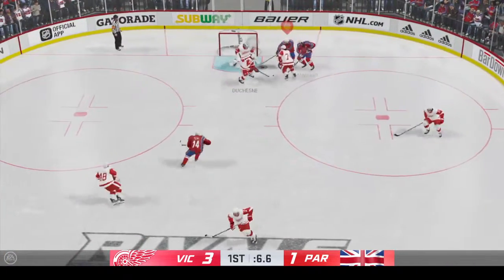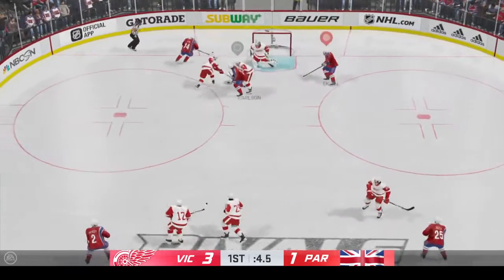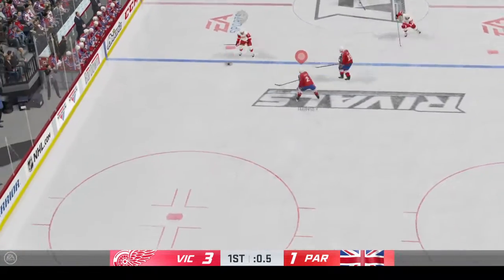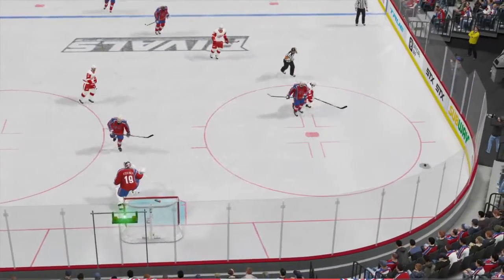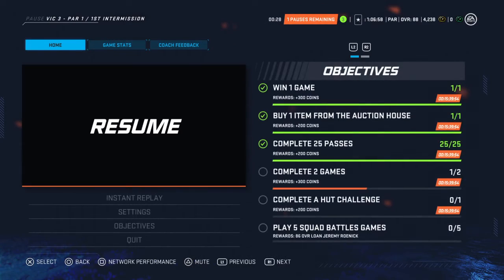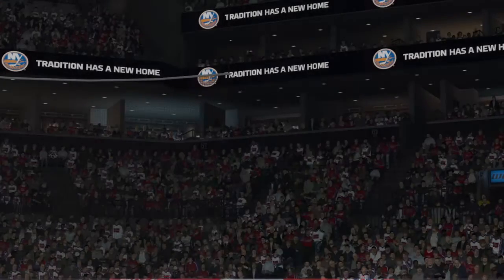Great save! Oh, I thought he was going to beat him, but the goalie comes up large. Nowhere for that shot to go through. Here's a blast! Big save right at the end! And that'll do it for the first frame in this one. 20 minutes is in the books. It's a 3-1 hockey game.